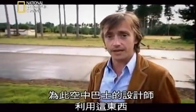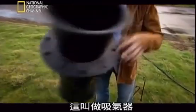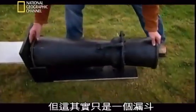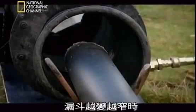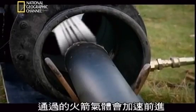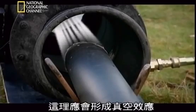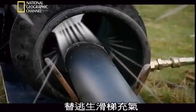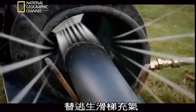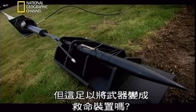And to do that, the Airbus designers used one of these. It's called an aspirator, but it's basically just a funnel. As the funnel gets narrower, the rocket gas moving through it speeds up, causing the pressure to drop. That should create a vacuum effect, sucking in extra air from the surroundings to inflate the slide. But will it be enough to transform a weapon into a lifesaver?